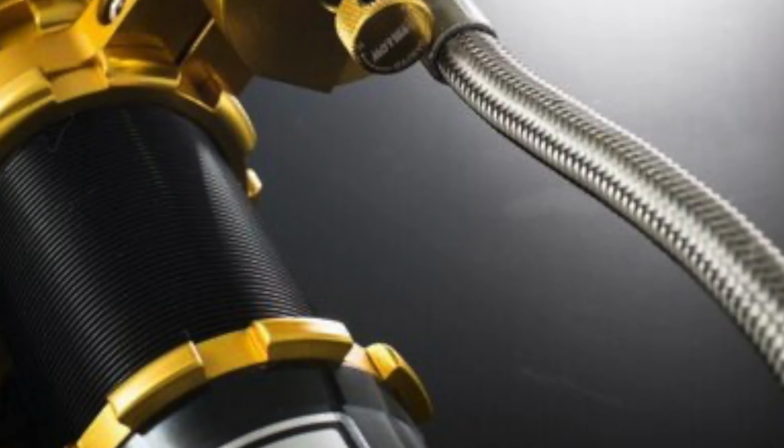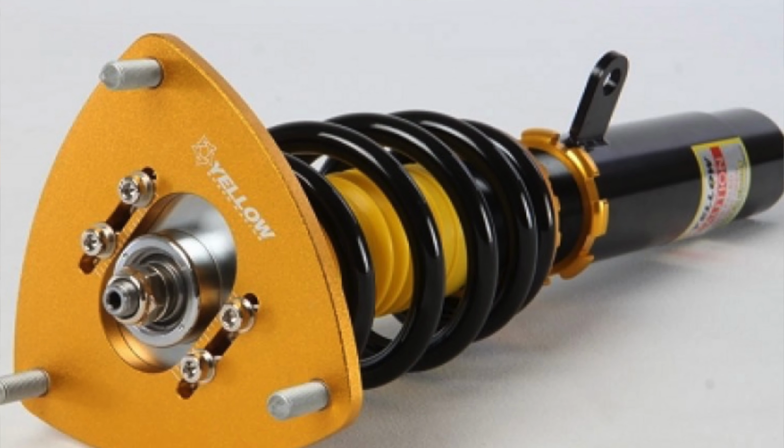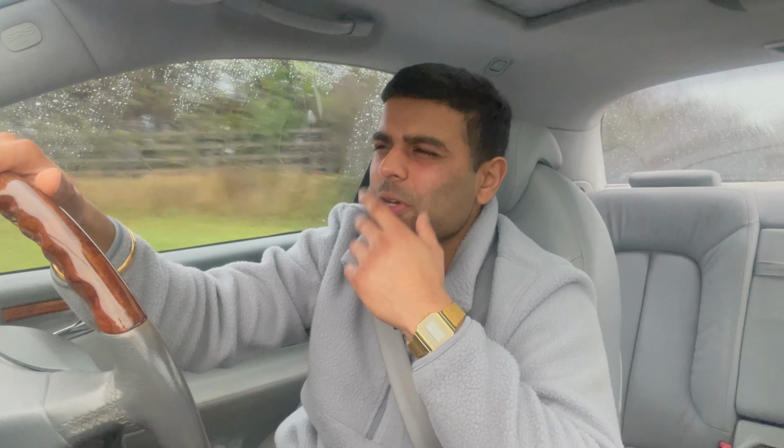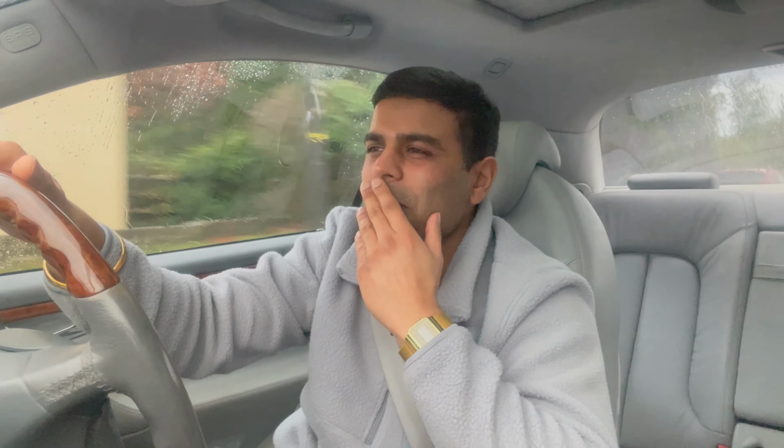The ones I went for were from Yellow Speed Racing, which I found on eBay. I've seen a few people in America and around Europe that have fitted these coilovers to their CLs. So I thought, you know what, I'm just gonna go with that, because I did want to keep the car going, man. I really like it. It's a cool car, man. I don't want to sell it yet.